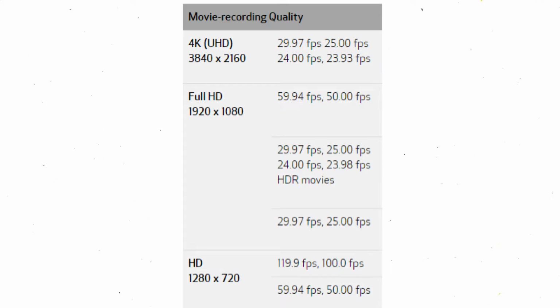It also has a very good function in it, which is when you take a photo, that photo can be saved in JPEG format. Now I will talk about video shooting. As you can see, 4K UHD format will give you 3840 by 2160 resolution with low FPS. On Full HD, the resolution is lower, but it will allow you to shoot in 60 FPS.